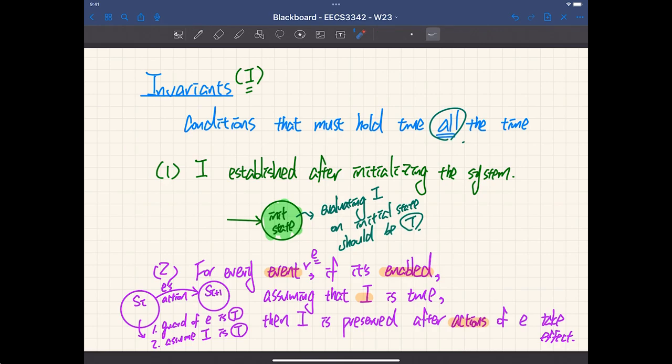Si plus one. Think about we go from Si to Si plus one by executing the action of the events E here. And it is so important here, I'll put it here. It should be, oh, let me use a different color. Just to show you. It should be provable that invariant I remains true. All right, let me explain again.